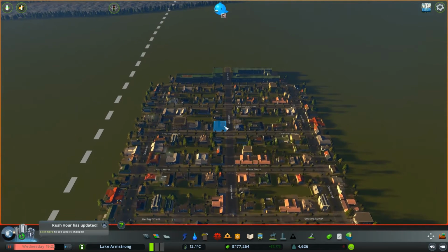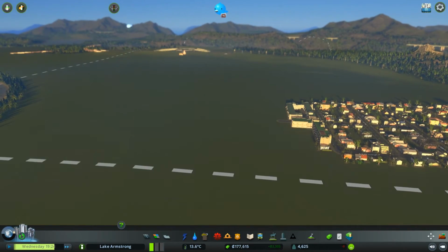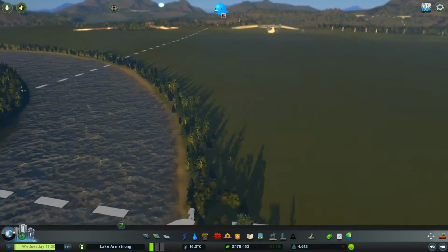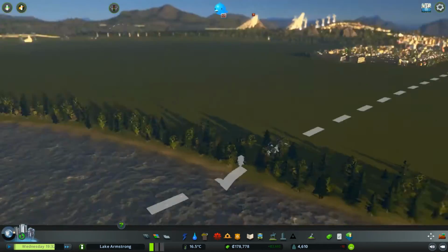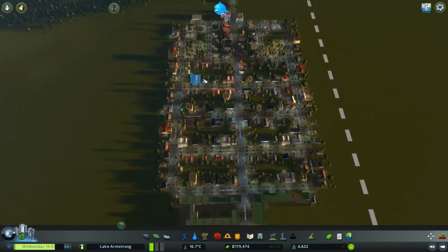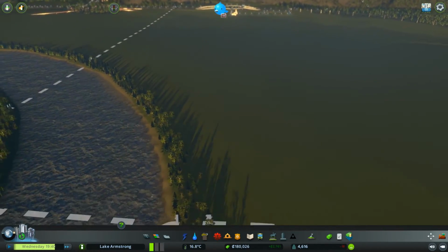Alright, so with that out of the way, what we want to do, actually let's go ahead and pause it, let's get it running. Let's run it at 2 speed, because we're doing alright, we're making profit. Let the money build up. So what I want to do is I want to sort out what we're going to be doing with this riverfront here. And then I basically extend this road to the riverfront and then kind of blend this gridded residential neighborhood into the riverfront that we're going to have here.